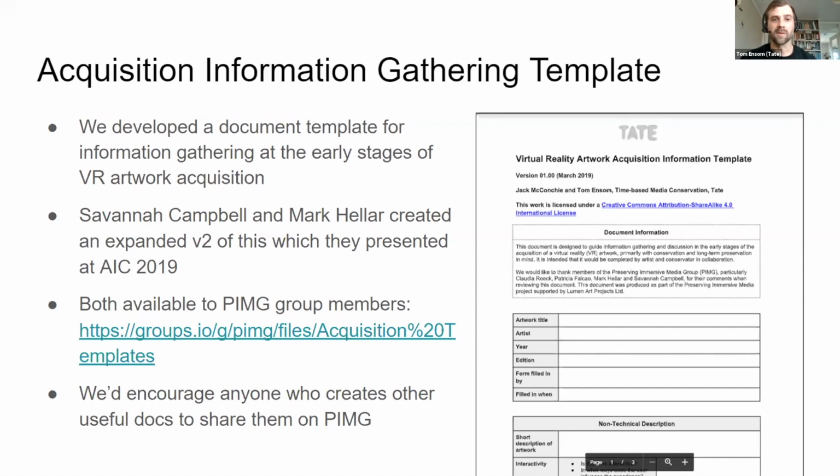So moving on to some of our document outputs. The first of these was an acquisition information gathering template. And we've already heard a bit about a few of those today, and this was our stab at that. So this came out of a need we identified for a tool to help gather information at the early stages of a VR acquisition.